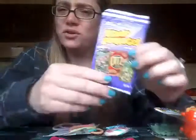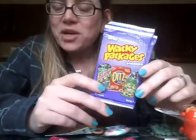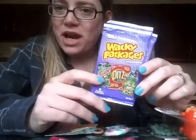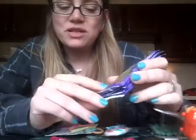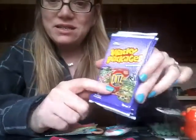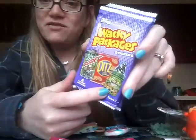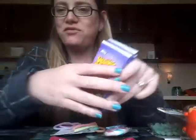If you're not familiar, if you're not a child of the 70s and 80s like I am, wacky packages are really funny parodies of existing products. As you can see on the front here, we've got Mountain Dude instead of Mountain Dew, Ditz crackers instead of Ritz crackers, and Baby Battle Pop instead of Baby Bottle Pop candy. They're really funny, and I just love them. So I got the last four packs of those. And that was it for the Dollar Tree.